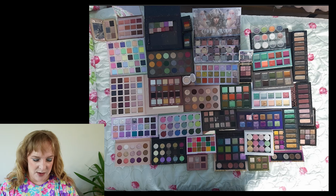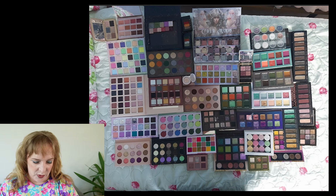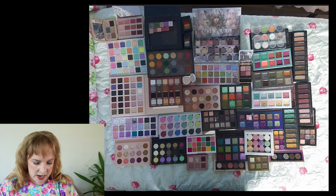And here we have, again, some Blend Bunny off to the left side. I see a Lisa Eldridge Vega in there. There's a Tarte, I think it's the Juicy palette that's right there at the top. We also have some singles. We have the Nomad Honda Europe in here. Some more Blend Bunny. Glaminatrix, that neutral palette that I decluttered, but that I did keep some singles by.